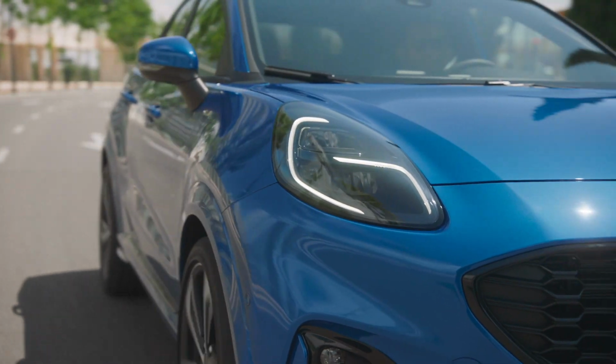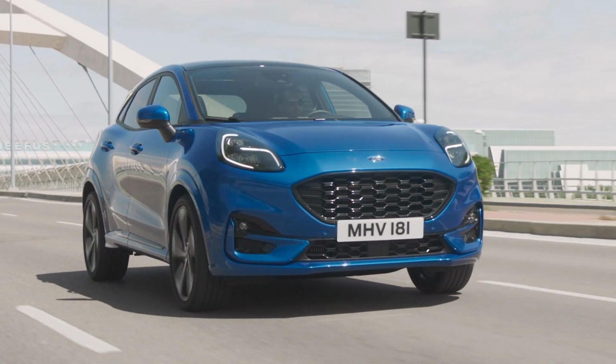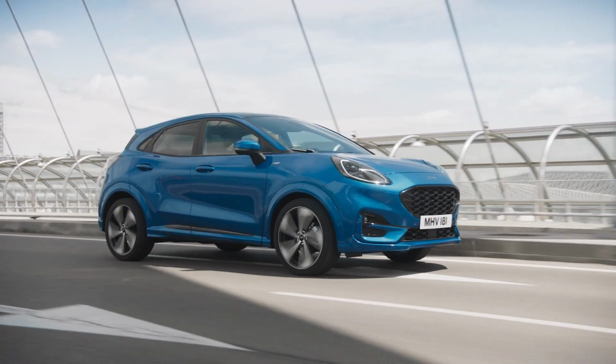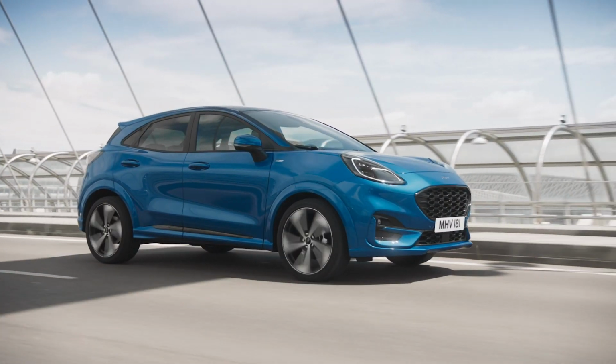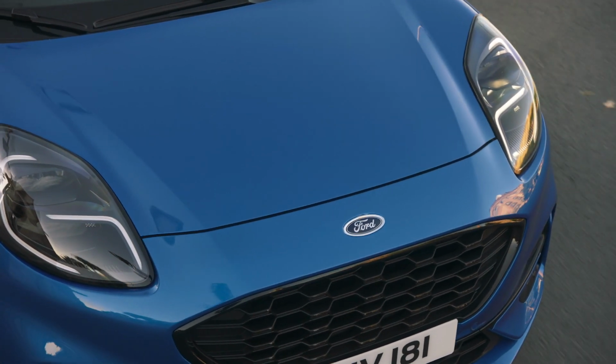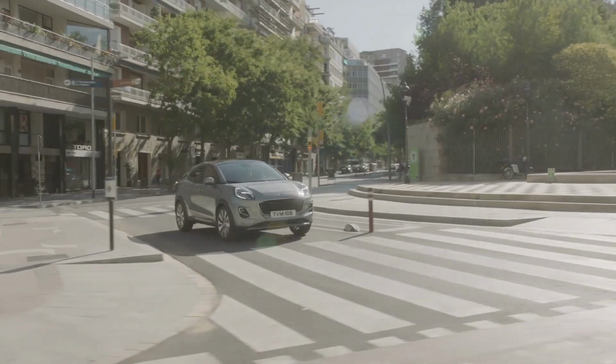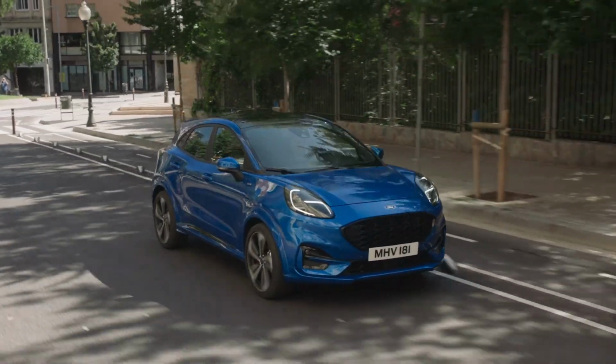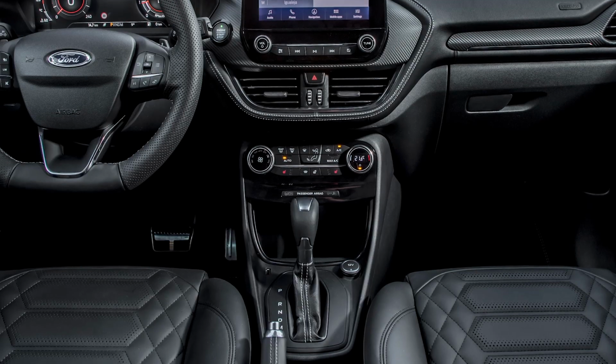While its sporty air vents, integrated into the bumpers, guide airflow across the front wheels, reducing turbulence for improved aerodynamics. Puma comes in 3 distinctive personalities: the high-specification Titanium, the Ford Performance-inspired ST-Line, and the luxurious ST-Line X Vignale.